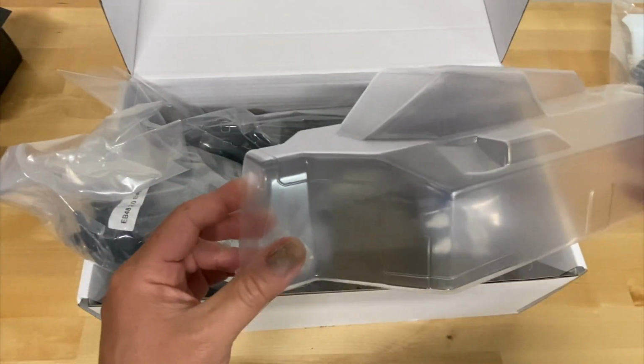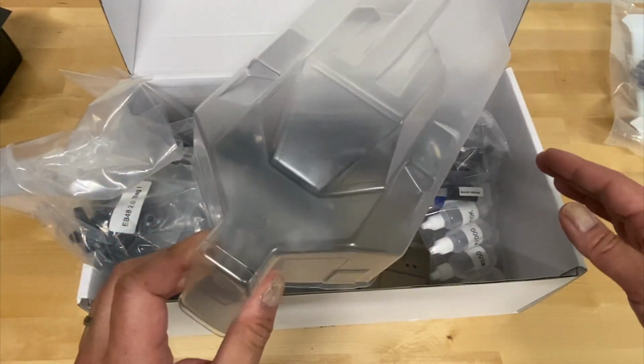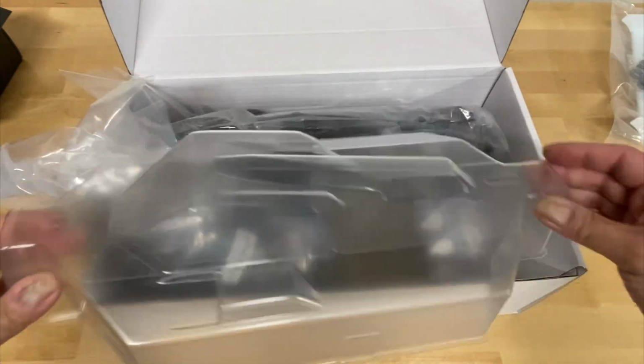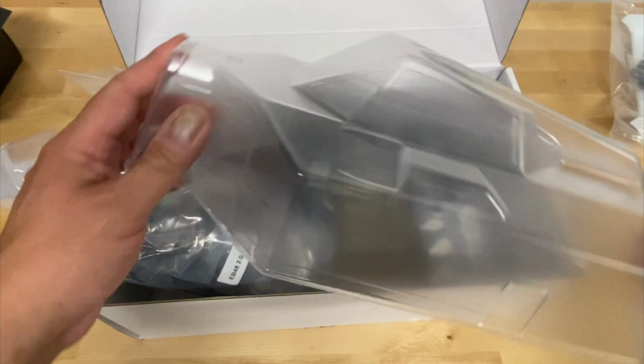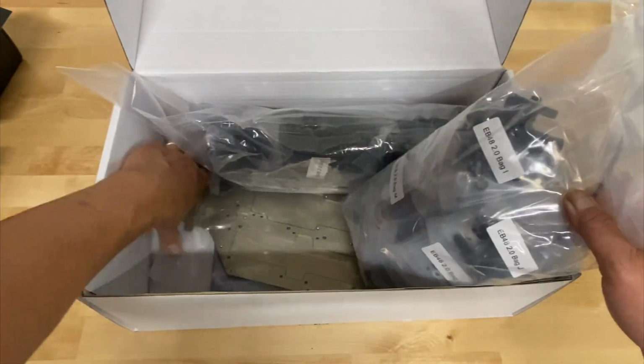Okay, the main body, that traditional jet fighter looking body. I don't know if they've made any changes to that, but it's medium thickness, probably standard for an 8th scale buggy, and looks really nice. I actually like the styling of these things. Some people do not, some people do. I think it's cool. Pull out the chassis.